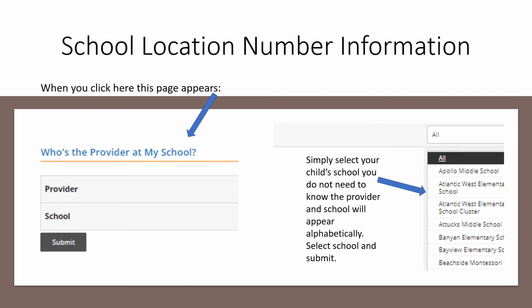When the page opens, it says, "Who's the provider at my school?" You actually do not need to know the provider, just the school. So select your child's school, which is in alpha order on the drop-down. Once you've selected, it will pop up.